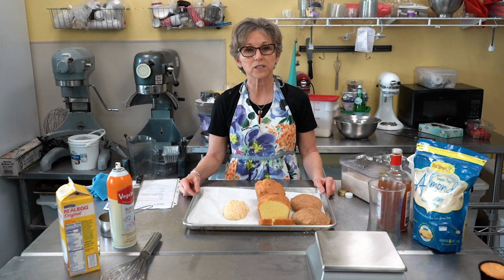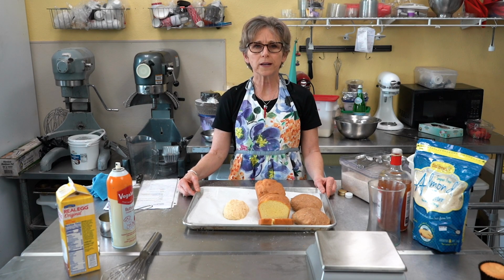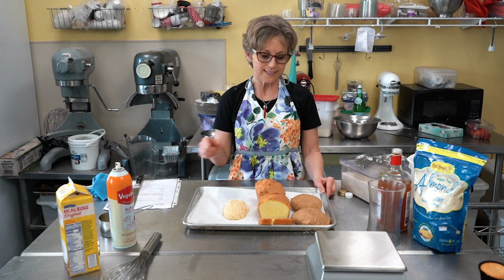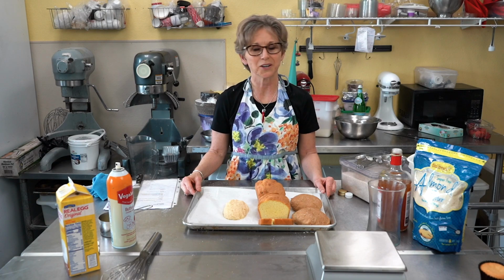And then always be sure to talk with your doctor and find out if going carb-free is the best, or if you just want to cut out sugars and still have some complex carbs in your diet. That's a great way to go too.